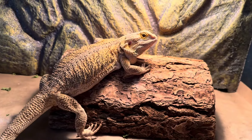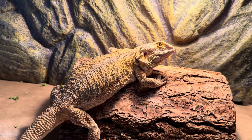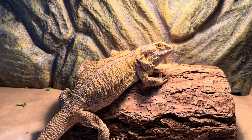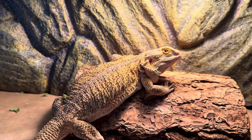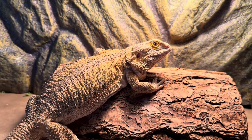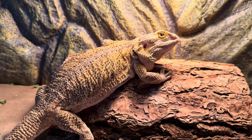All right, guys, so here's Smokey. This is a female beardie I rescued about a year ago. This girl was in bad shape when I picked her up. She was not well at all. She was undernourished, dehydrated, just wasn't taken care of. And this beardie's probably, I want to say, 12 years old, much older. But I brought her back to health.